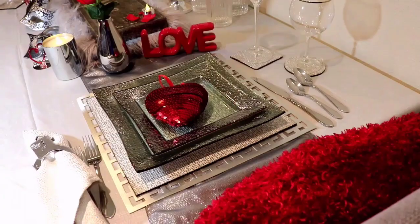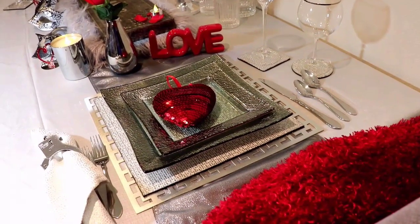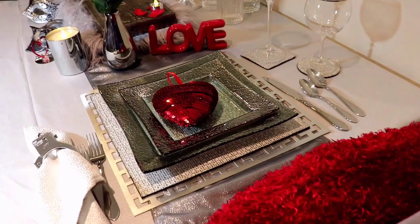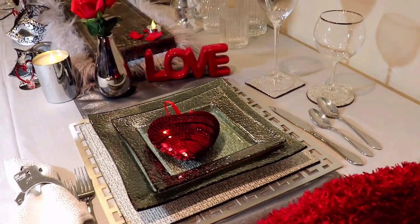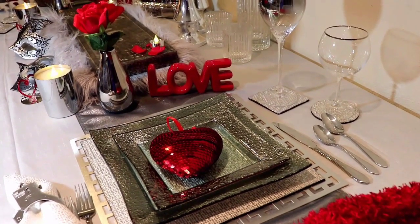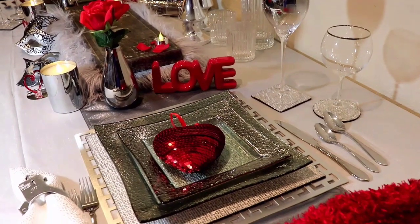The furry table runner actually came from Z Gallery as well. The napkins came from Home Goods. There's also some handcuffs around the napkins that I use as napkin rings, which actually came from Dollar Tree. The metallic red heart sitting in the middle of the silver plates came from Dollar Tree. The silver plates actually came from Z Gallery.